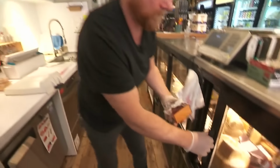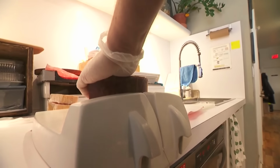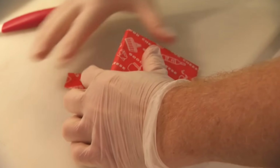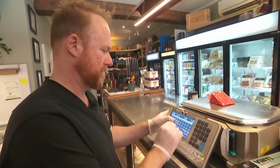Not only are shipping costs up, owner Luke Champion says so too are the prices of many cheeses he sells from both international and domestic suppliers. Champion is absorbing as much as he can, but worries about the unknown. We're feeling it a little bit, but we're concerned about what's to come.